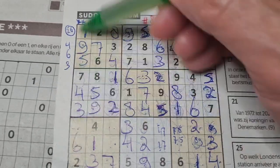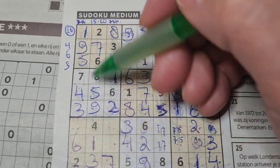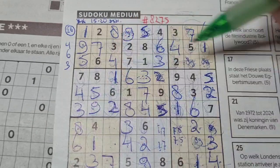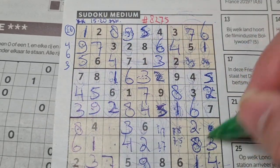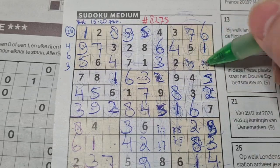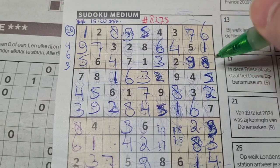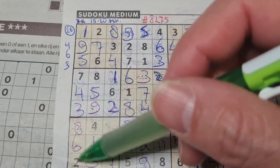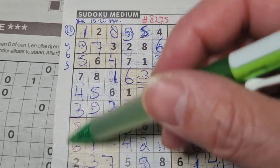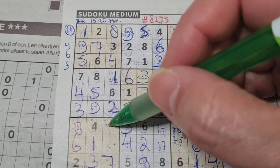Okay. 1 box left in the first column. 1, 2, 3, 4, 5, 6, 7, 8 is missing. 8 and a 9. We have 8 in this row. No 8 there. 8 should be here and the 9 goes there. 8 and a 9. We have a 9 in the last column. No 9 there. 9 should be here and 8 goes there. 2 numbers left in this big square. 1, 2, 3, 4, 5 is missing, 6, 7, 8, 9 is missing. 5 and a 9, 5 and a 9.